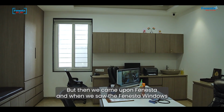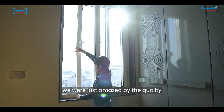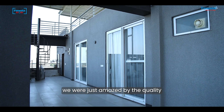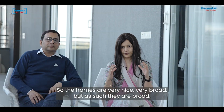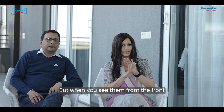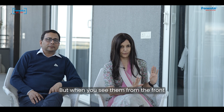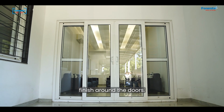But then we came upon Fenesta and when we saw the Fenesta windows, we were just amazed by the quality they were giving us. So the frames are very nice, very broad, but as such they are broad, but when you see them from the front, they look very sleek and very fine finish around the doors.